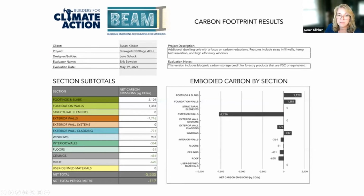We use the BEAM calculator tool from Builders for Climate Action to calculate the overall carbon footprint of our design. The BEAM tool is a free online emissions accounting tool specifically designed for comparing building materials side by side. So this can give architects and designers really valuable information early in the design process that can greatly improve the carbon footprint impact for their projects.